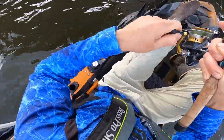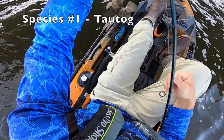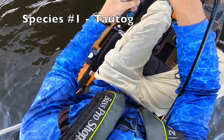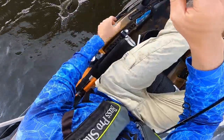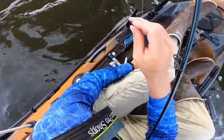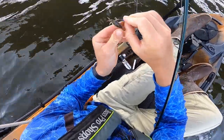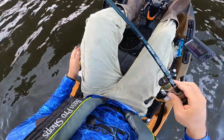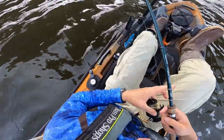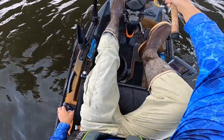Got him. Let's go. Oh man. First species of the day, micro tog. Well, no skunk. Definitely right species, wrong size is what we call that. Drop it back down, see if anything else is lurking over here.